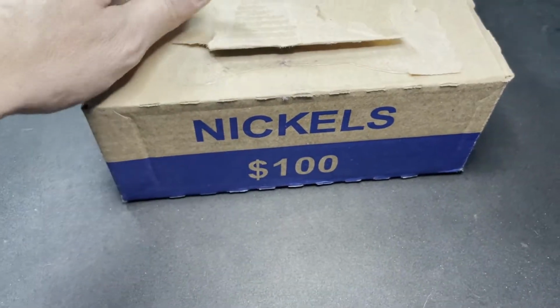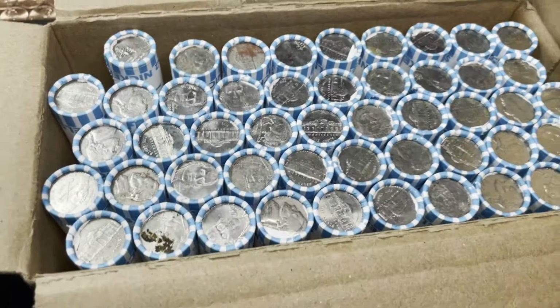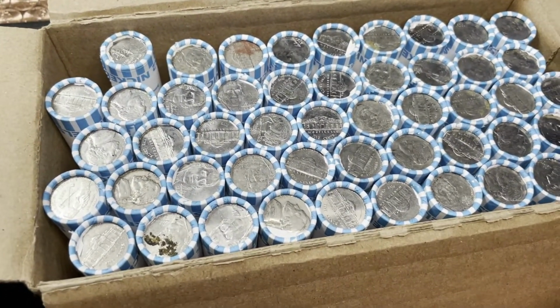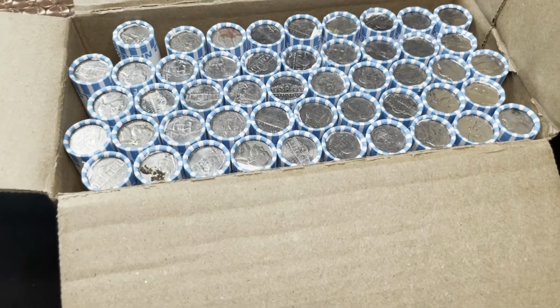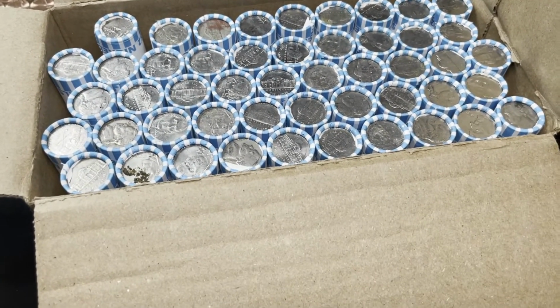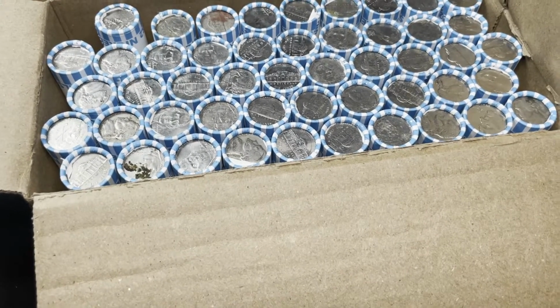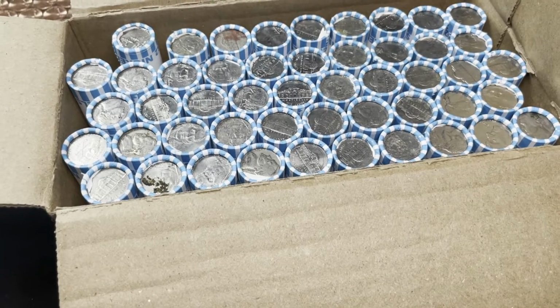But I got this box. Of course, I popped it. Was super excited because it circulated, and I sat on it because it was the only one I could find and I wanted to save it for a special occasion. But guess what? Went to the bank and I got another box of circulated.